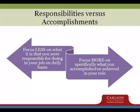Now that we've covered some basics, we can get started writing bullets for each of your positions. Before you start crafting bullets, it's important to understand the difference between listing your achievements and accomplishments and simply stating your job responsibilities. A job responsibility is something that you do on a daily basis. It's a part of your job that's essential and was a minimum requirement of your position.